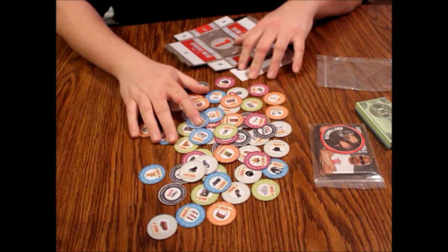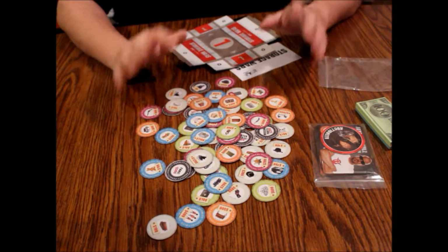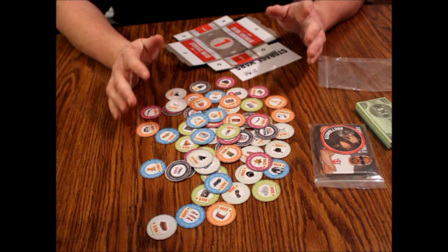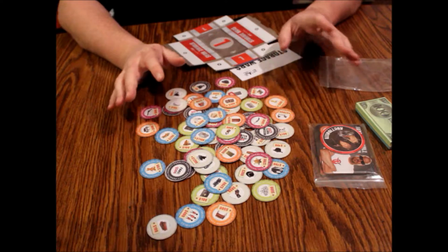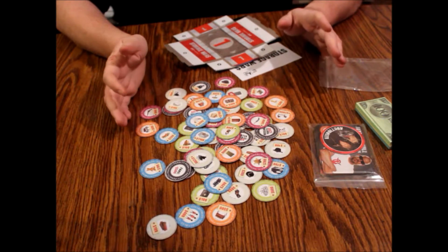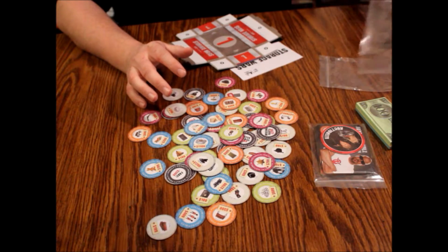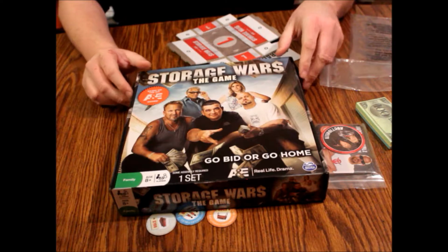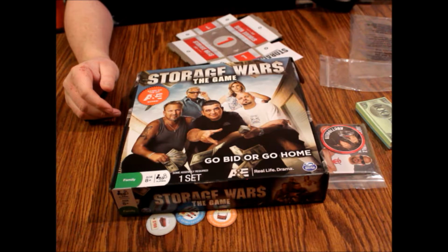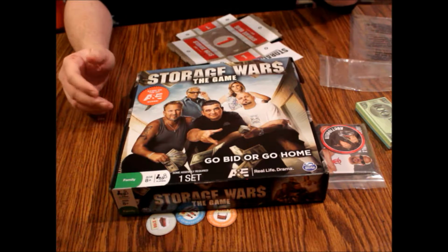Yeah, overall, pretty rushed hatchet job. Typical licensed game. Not a lot of quality or effort put into it. Just throw something out to make a quick buck. But this might actually be fun. So if you like the show, I think it might be worth getting if you could get it cheap. I wouldn't pay more than a couple bucks for it, but it might be worth it just to play an auction bidding game. It might be fun that way.